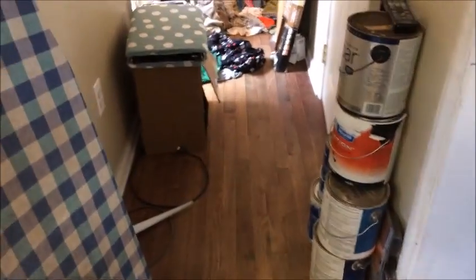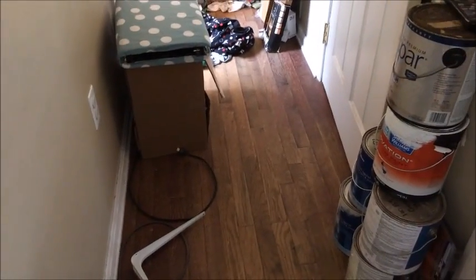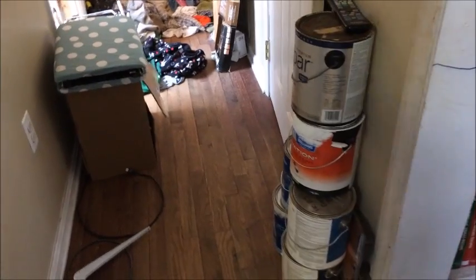Okay, so the paint cans are just going to have to stay there because I don't have anywhere else to put them. Once again, the issues of living in a house that's in constant disarray because of projects, and cleaning up after people. Whatever. Okay, so this box is actually a review box. I need to do something with that. I probably should do the review.